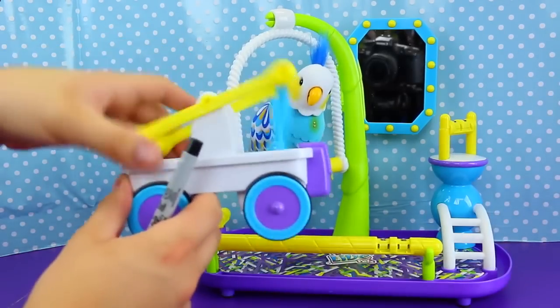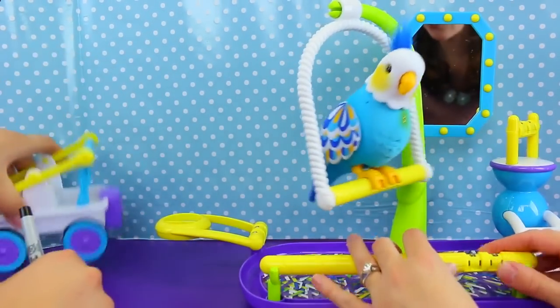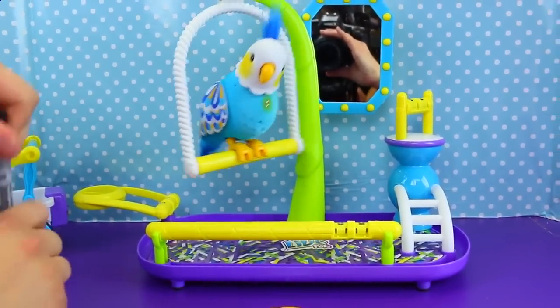And he has a little cart here, so you can put him on here, and then he'll go back and forth on it. So we'll show you that. Oh, yeah, and his food perch, too. And the food over here. So he eats and drinks out of it, too. So it's a lot of stuff. He's got a little bit of everything. I say let's start playing with him.